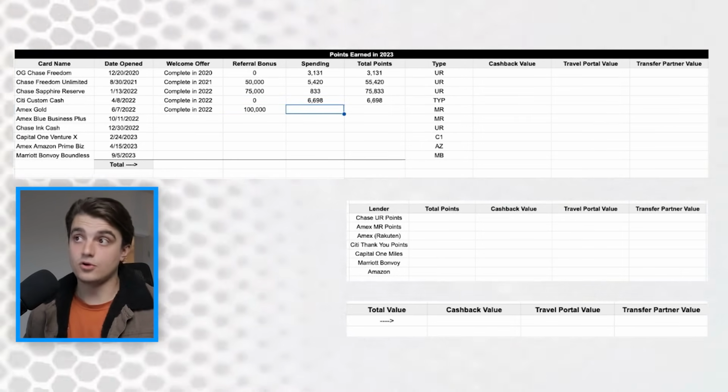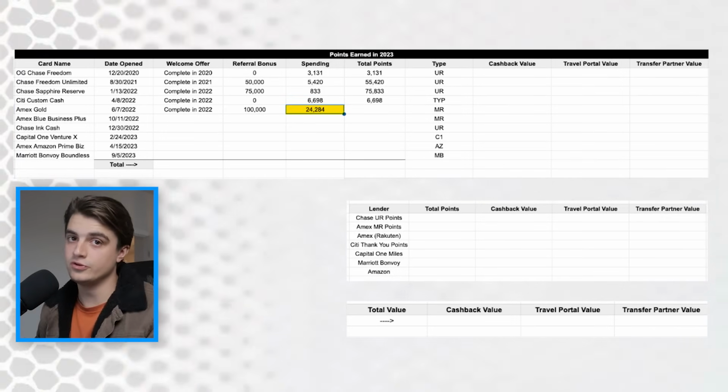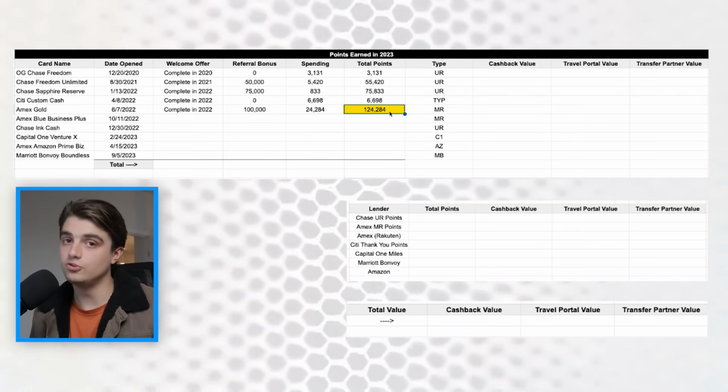And then for spending on this card, since I do funnel a lot of spend through it, that was a total of 24,284 points. Interestingly enough, though, I have switched my dining spend back to my Chase Sapphire Reserve now, and that's because I'm very low on Chase points, but have a surplus of Amex points, so I'm trying to balance those out. But of course, the total amount of points from my Amex Gold card was 124,284 points.